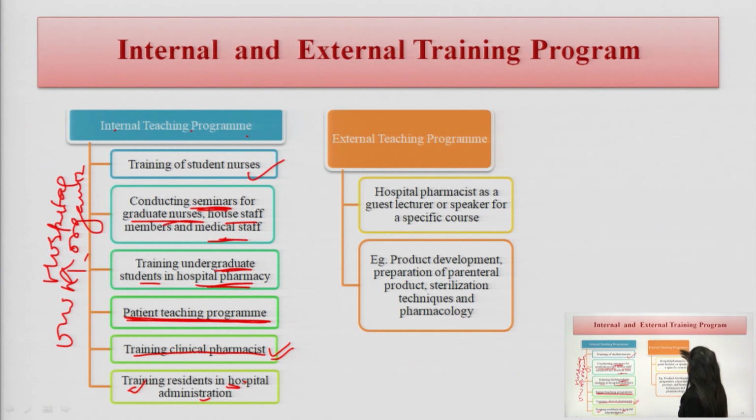Another is the external teaching programs. In external teaching programs, someone will come from outside the hospital, a pharmacist as a guest lecturer. As I told in the previous sections also, a hospital pharmacist from one hospital will come to another one as a guest lecturer. They will tell about some of the specific technicalities related to therapy or drug development, or any topic, as a speaker for a specific course.